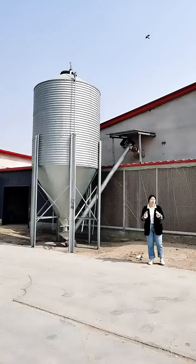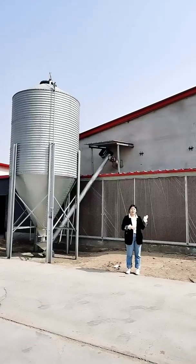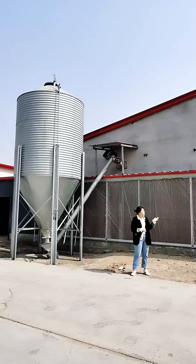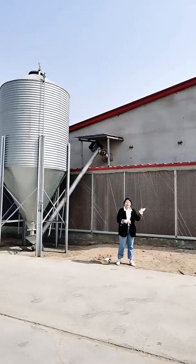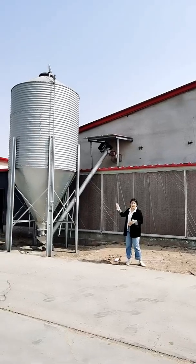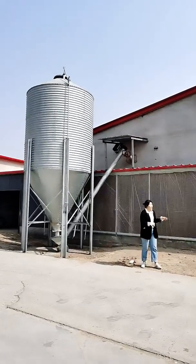If you want to raise chickens quickly and have a big farm, then this automatic equipment is necessary. Imagine it, I can give you a number for comparison. Like I said, this is 40,000 chickens. If you don't have the automatic feeding equipment, you just feed the chickens manually by person. Can you imagine it?